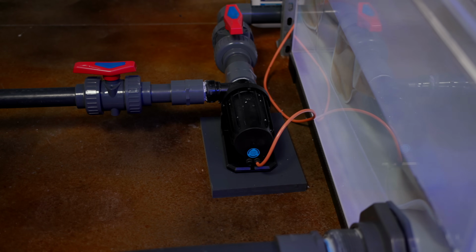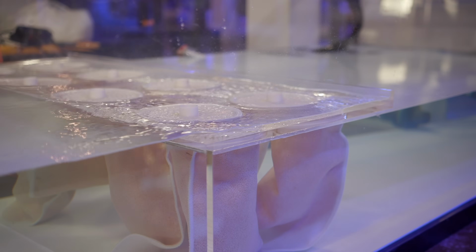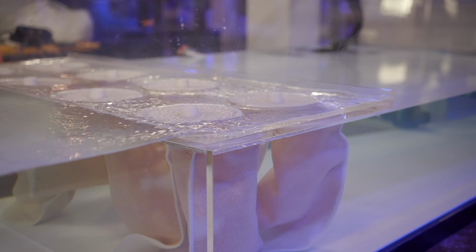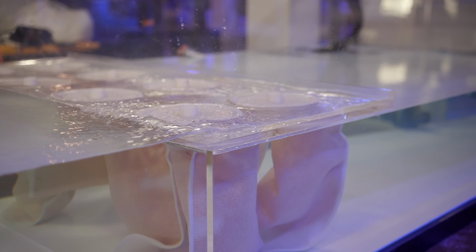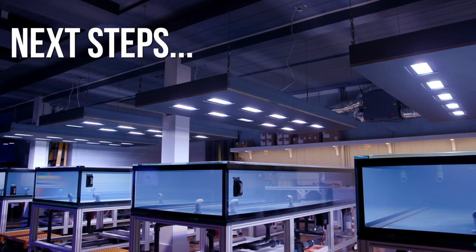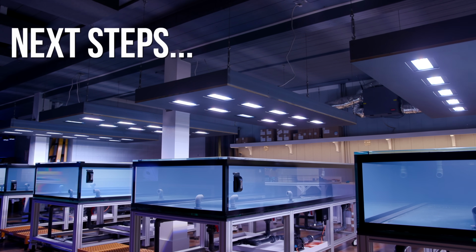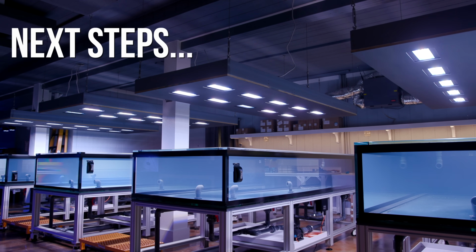Also, gotta keep in mind that this is a commercial facility. We run filter socks through the laundry on a fairly regular basis, so it's really not that much of a maintenance nightmare to just collect them up, rinse them out, and put them through the washer a couple of times. This system isn't quite done yet, and it won't be done for a little while yet, but there are some next steps that are underway.